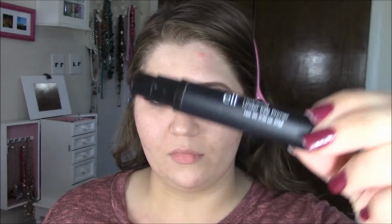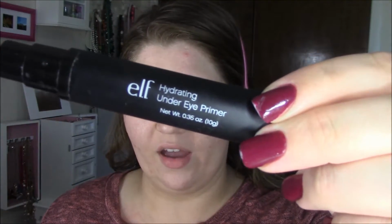So one that I really enjoy, and that's really affordable, is the e.l.f. Hydrating Under Eye Primer. And that's just what it does. It's a really great primer for that under eye area. And you want to be really gentle in this area. So I like to use my ring finger.